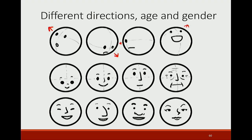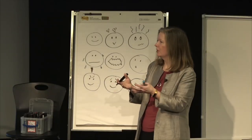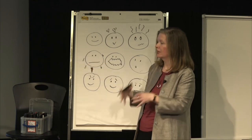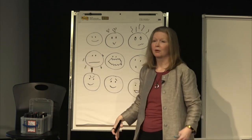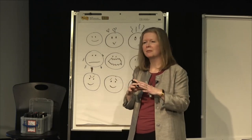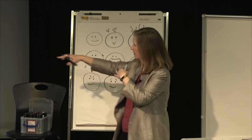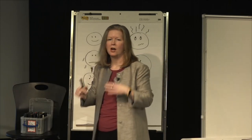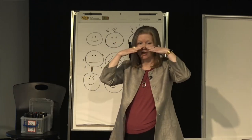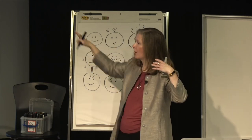Another aspect not shown is how circular or ovoid the head is. Especially if you attach it to a representation of a physical body, the more round it is, the younger it seems, and the more oval, the more adult. And then there's the placement of the eyes on the circle, because our eyes are actually lower than we think they are when we draw this way.